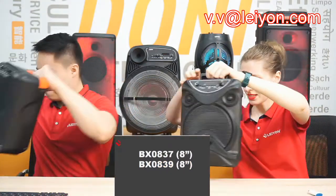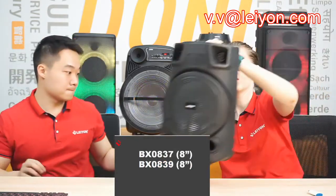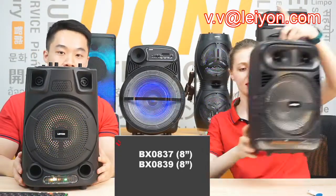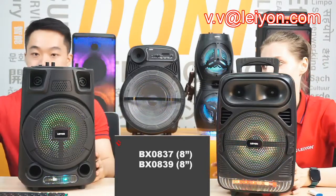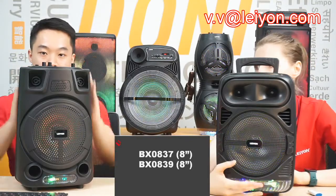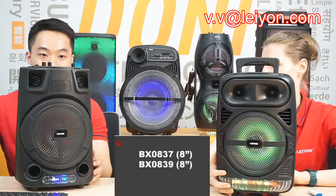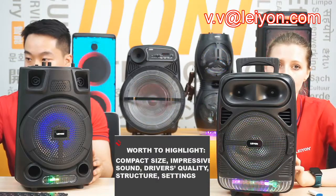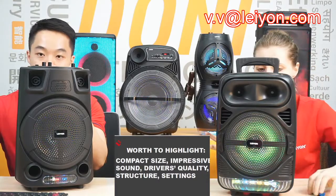These are our smaller size 8-inch speakers, and now another two models in this category, also 8-inch, but you can see a slightly different design, maybe for those who like this design particularly. They are also with multiple lights, not only on the woofer here but also at the bottom. I really like this shape, it's quite unique, I would say. And it's a bigger size speaker, so the sound will be also bigger.